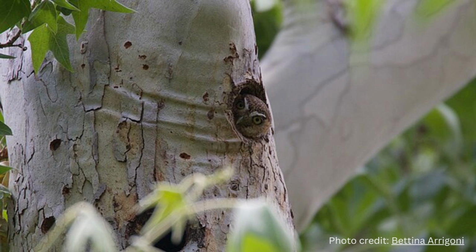Because of this population decline, bird lovers are starting to put up nesting boxes for them.